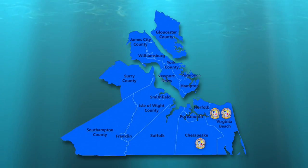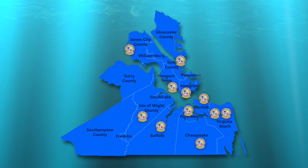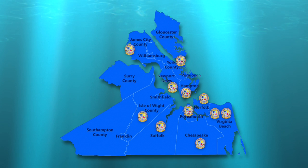In the Hampton Roads region, all 11 of the DMSUs can be requested by a participating jurisdiction as a mutual aid request for additional resources.